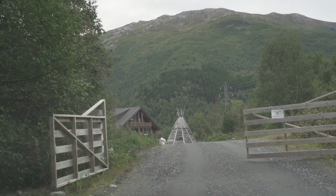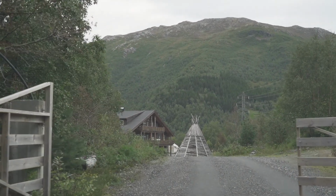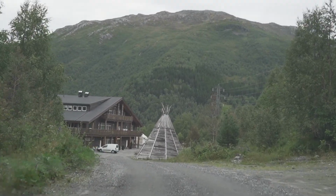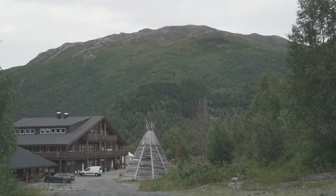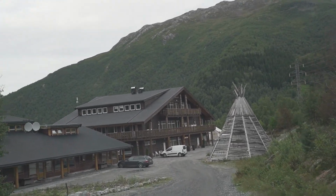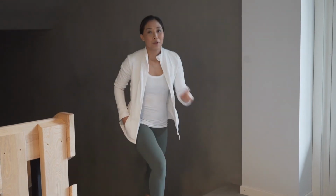So we booked this hotel on Chase Ultimate Rewards, and it is in the middle of nowhere. Like, we thought it might be in a ski town or something. But look, there's a teepee. So, don't judge a book by its cover, because this place is actually really nice. Where are we though? We're at Blåtind, which is a ski lodge in the Stordal area. But let's do a room tour.